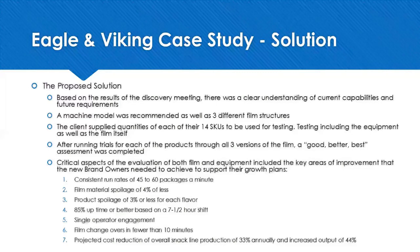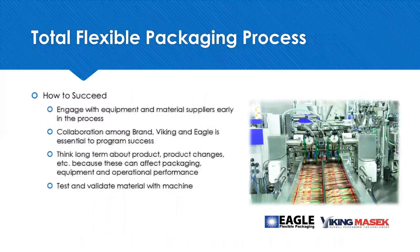And it took a true partnership between Eagle, Viking, and the customer's input as well. They had to be fully on board with going through this process. And now that we've been through it and it's shown to work, they're extremely happy. So with that as a backdrop, just a couple of takeaways in closing: in terms of going through this type of process, the best way to ensure success, as there are new products and new manufacturing requirements, is to engage with the equipment supplier and the material supplier as early in the process as possible.